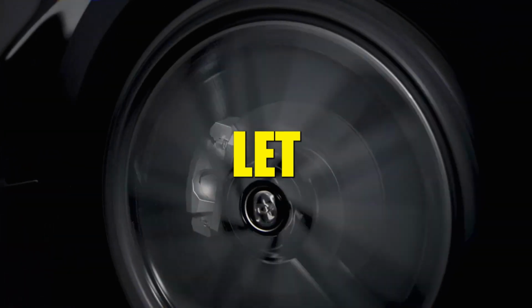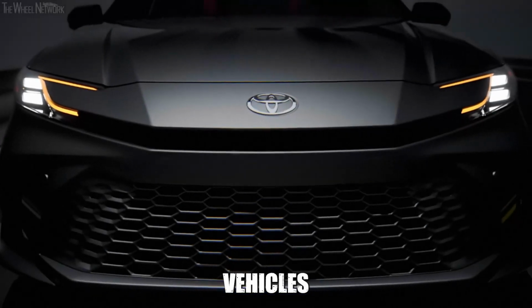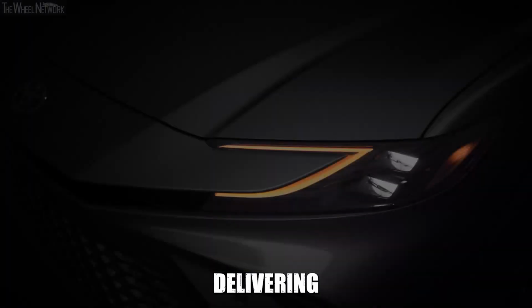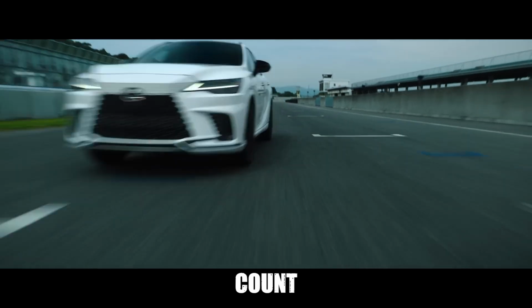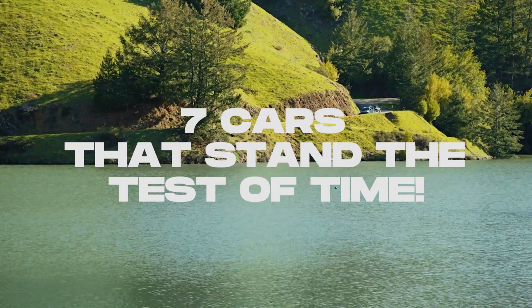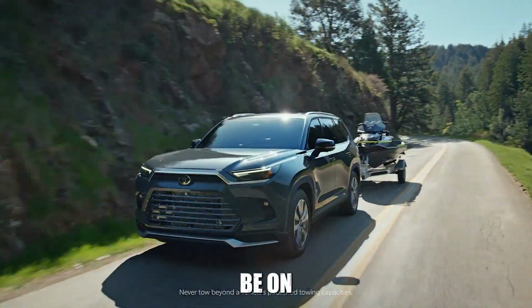Looking for a car that won't let you down? Which vehicles are built to go the distance, delivering reliability and durability for years to come? Stick around as we count down 7 cars that stand the test of time. Your dream ride might just be on this list.